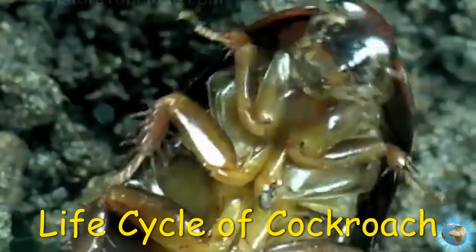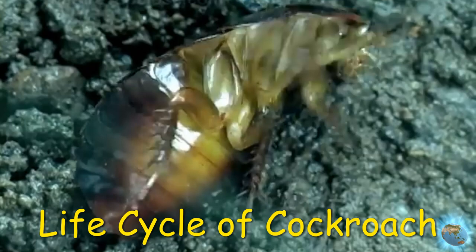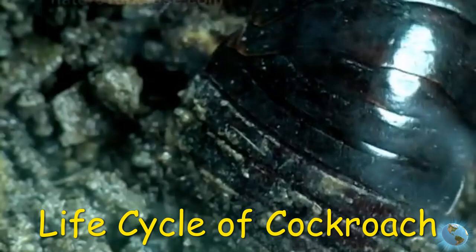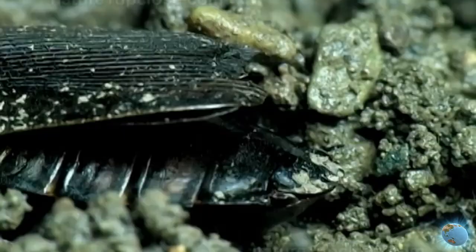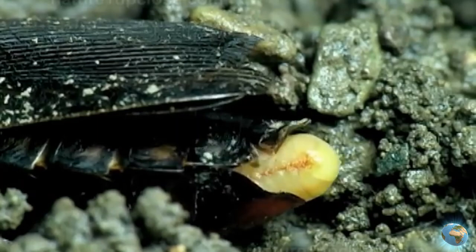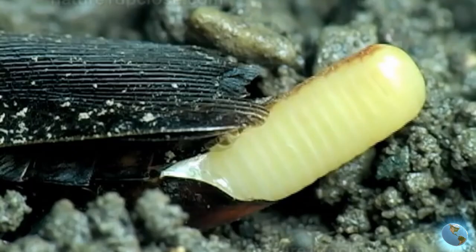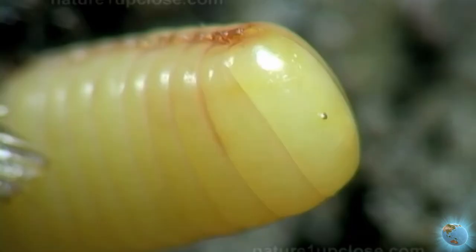Cockroaches are nocturnal organisms that eat almost anything and can survive weeks without food or water. They lay their eggs inside a pod with a variable number according to the kind of cockroach. Out of the approximately 4,000 species, only a few have become pests.